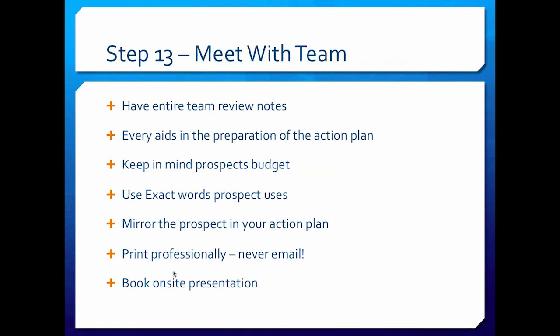Step number 13, meet with your team internally. Have everybody who is involved in the process up to now review their meeting notes. Everyone aids in the preparation of the action plan. Keep in mind your prospect's budget. Mirror the prospect in your action plan, by the way. Action plan is just another fancy word for proposal. Mirror the prospect. Echo back everything that they told you.